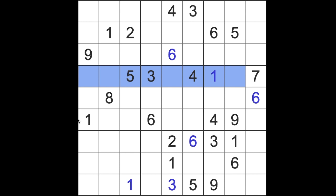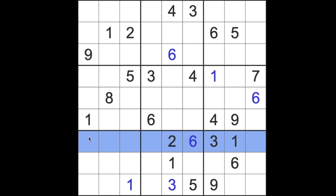I know the 6s are there, and the 8s are in these squares, and the 2s are like that, and the 9s are like that. So that's a bit of one of each. So that's not going to give us enough information. Let's see what's missing across here.